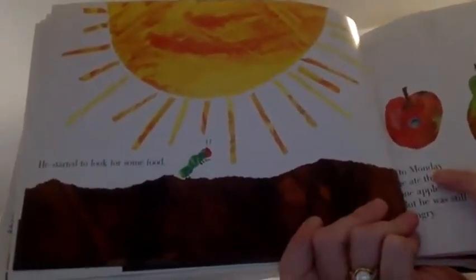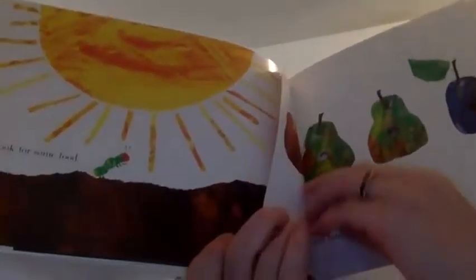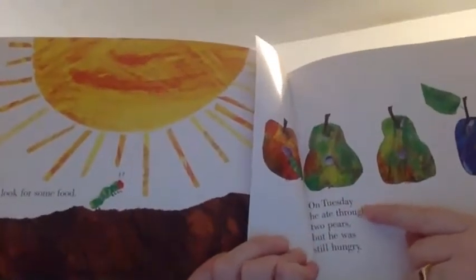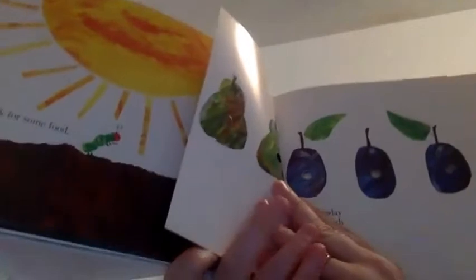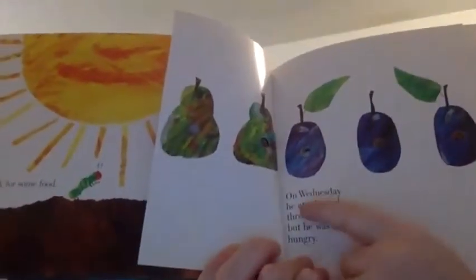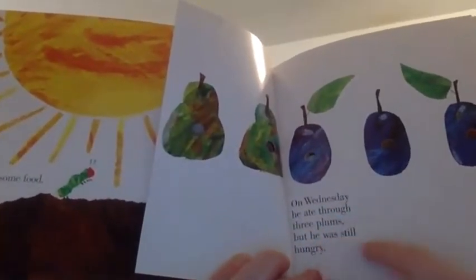On Monday, he ate through one apple, but he was very hungry. An apple I got at the store. Very healthy. See the hole where he's going through? On Tuesday, he ate through two pears. He was still hungry. And I did not get a green pear. I got a yellow pear. What's the next day? On Wednesday, he ate through three plums, but he was still hungry.